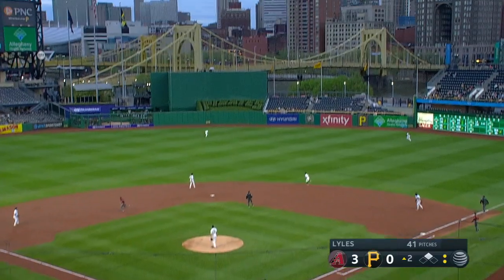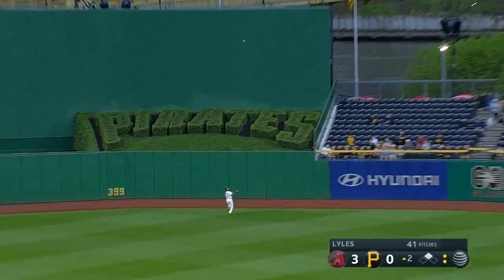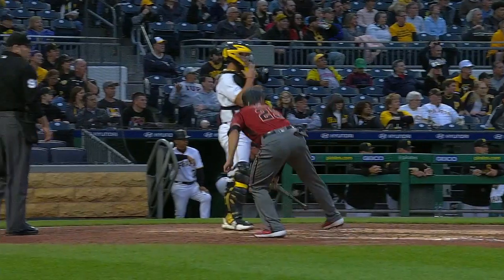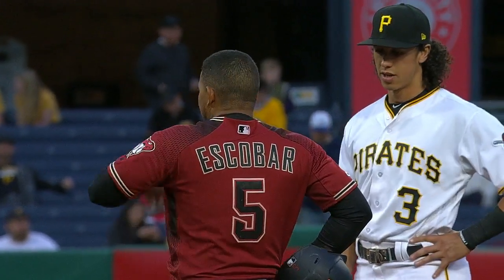There's a fly ball center field. Martin going back. Going back. Can't get it. Up off the wall. Extra bases. And Escobar will stop at second with an RBI double as Kelly scores. And the Diamondbacks are on top 4-0.